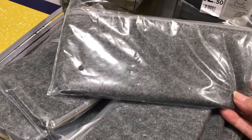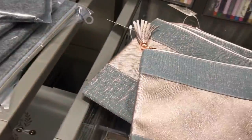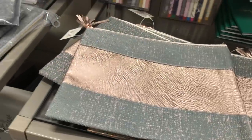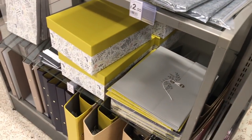They've got this, I quite liked this felt looking grey pencil case, and I also like this gold and grey one, which I also liked.